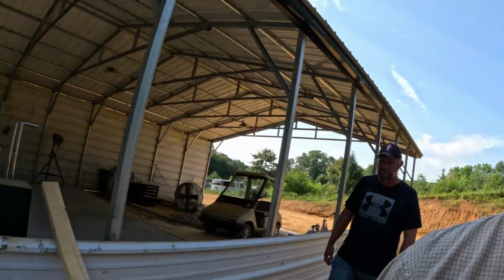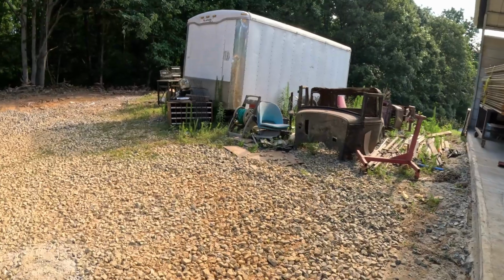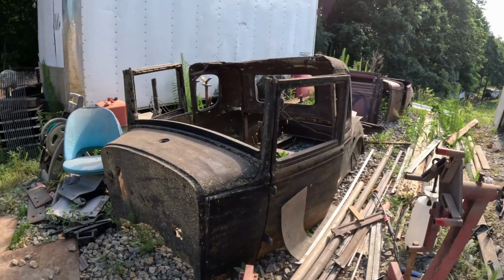And then right here's something that's really hard to find. These little bodies right here. This is pure rat rod right here. You can really do something with these.